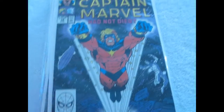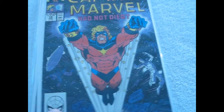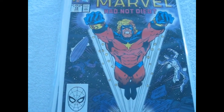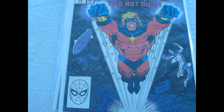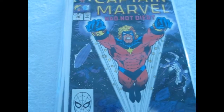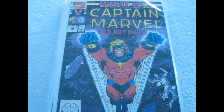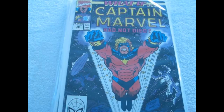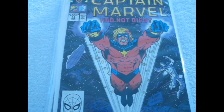Now, this is a What If book. What If books are great for investment. These are really undervalued right now. There's some really cool stories in What If. There's the What If first series, which was started in the 70s, and the What If second series, which this is part of. And they have some really cool storylines. I can only imagine that high-grade books are selling for a pretty low price right now. A book like this, in high grade, you could probably get it for $5, $6. It's not very expensive, and it has a lot of potential for going up.